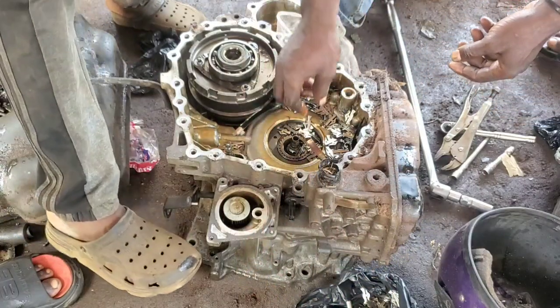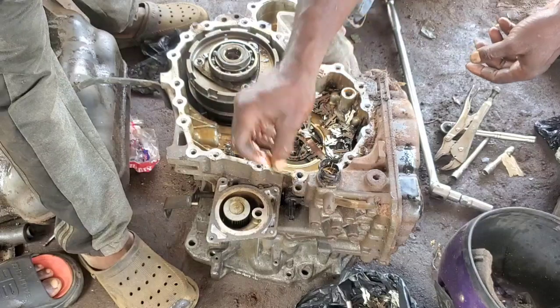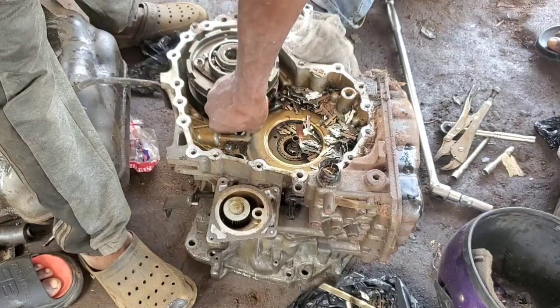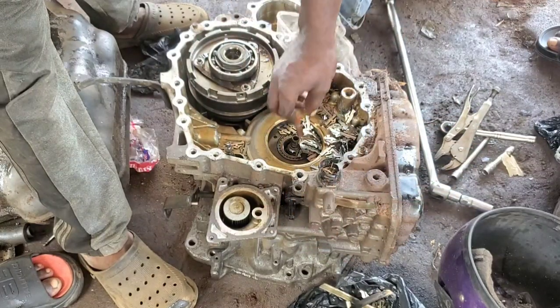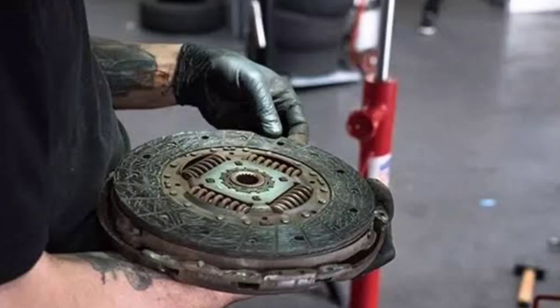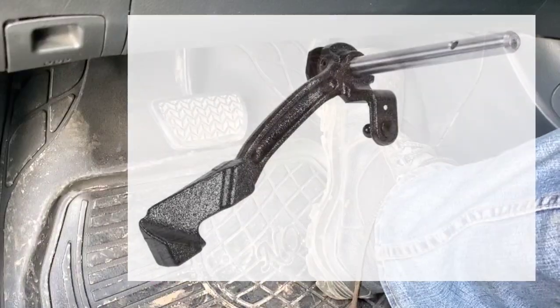7. Hard or stiff shifting. Hard or stiff shifting can make it difficult to change gears smoothly. This problem is typically caused by low transmission fluid, a worn-out clutch, or an issue with the shift linkage. Solution: start by checking the transmission fluid and topping it up if necessary. If the fluid is fine, the problem may lie with the clutch or shift linkage, which may require professional inspection and repair.